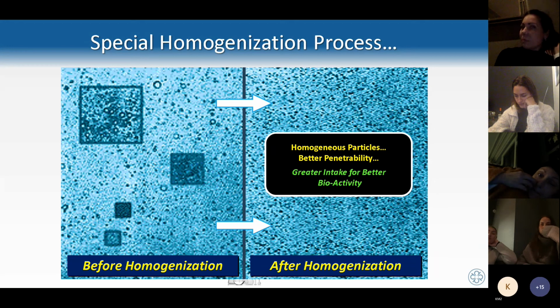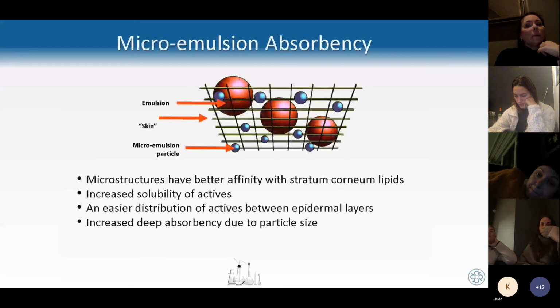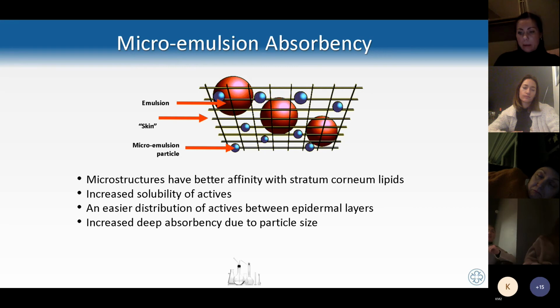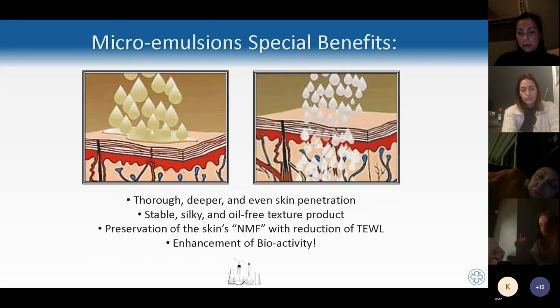So Pavonia does all this to improve how the formula will be absorbed into the skin. And knowing that microemulsion particles are smaller than emulsion particles, as you can see in this picture, you will understand that these microstructures will have a better affinity with the stratum corneum lipids and, of course, penetrate more easily. This is exactly what we want to do. We want to increase absorbency because the particles are small enough to enter the skin very well.